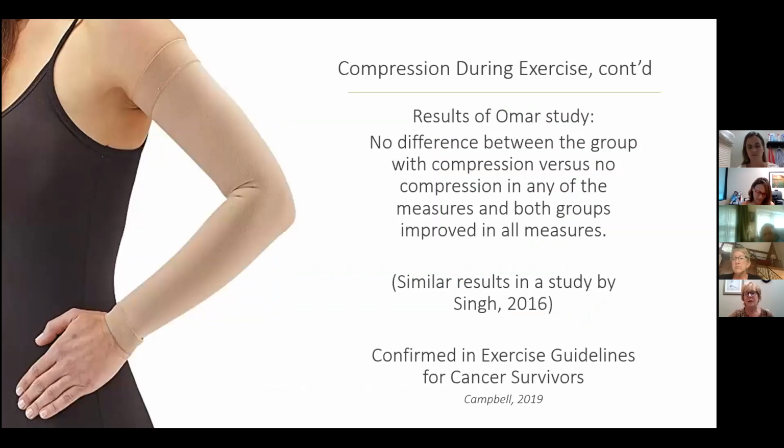What they found was that there was really no difference between the groups that had compression versus no compression. It didn't seem that women benefited or had any detrimental effect, whether or not they used a sleeve. And this has been replicated in another study. In our exercise guidelines for cancer survivors, this was also their conclusion in looking at the research: with or without compression, either way, the exercise is still a benefit.